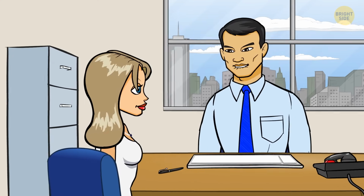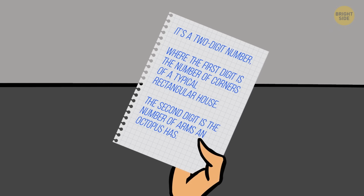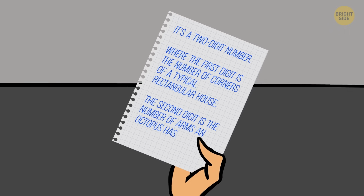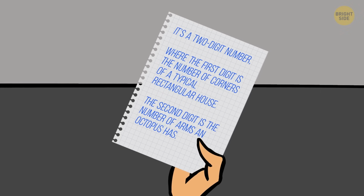Amanda met with a realtor and he gave her an interesting task to figure out the right house number. It's a two-digit number, where the first digit is the number of corners of a typical rectangular house. The second digit is the number of arms an octopus has. What is the house number?